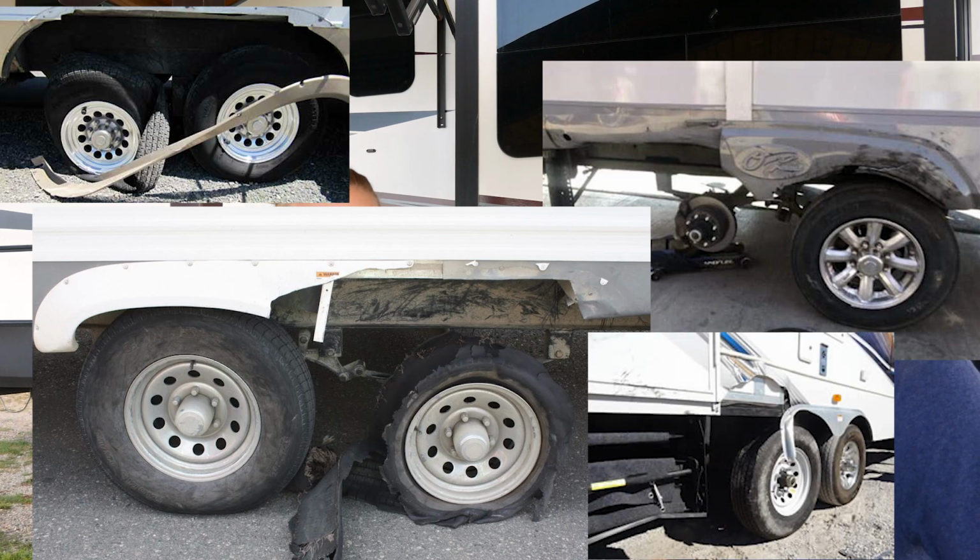Okay. So if you have 7K axles, you at a minimum need 10 ply, but you really should be a 12 or 14 ply because you don't want your tires to be your limiting factor, and then have them blow out and take your fender and everything with you. Yes, everybody's seen the pictures online.